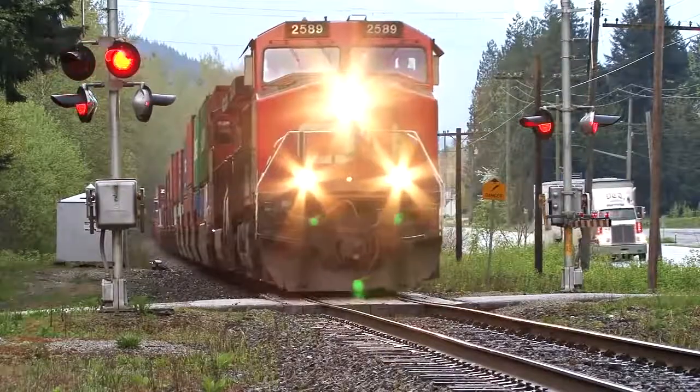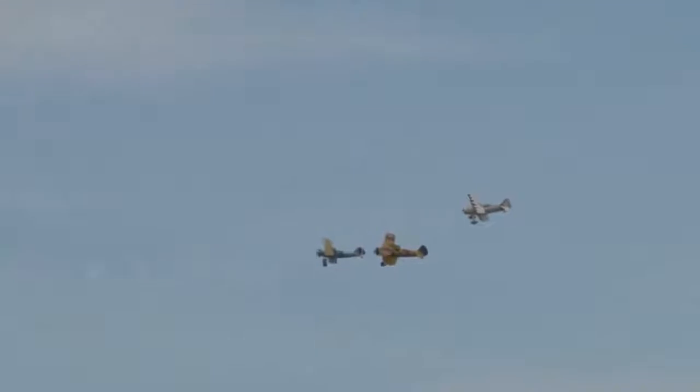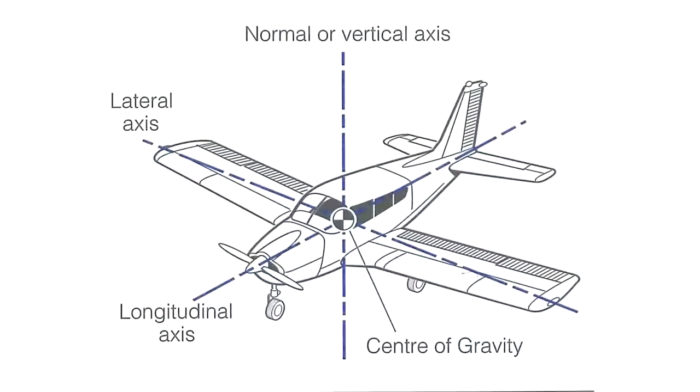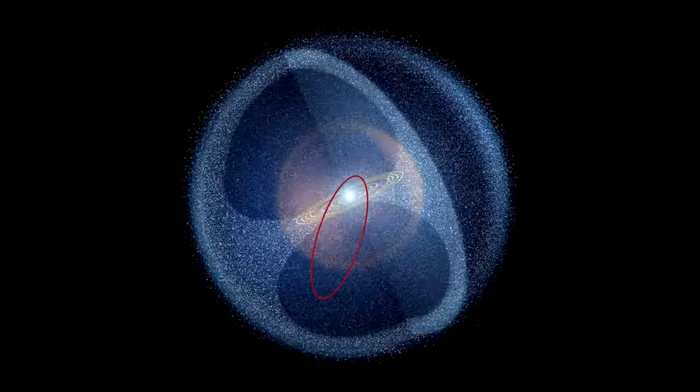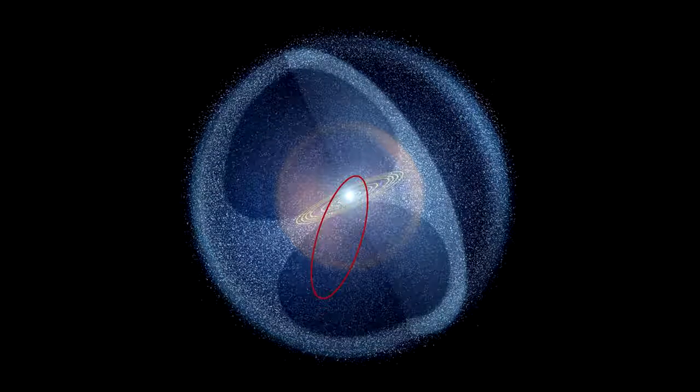However, the Planet X system does not orbit our Sun like a predictable freight train. Rather, it orbits our Sun much like an airplane, on 3 axes: longitudinal, lateral, and vertical. Consequently, its movements are far more complex. In fact, in Being in It for this species, the guides tell us that it moves through the skies like nothing we've ever seen before. To help us put that in context, we need to see how the Planet X system orbits our own Sun relative to our own view of the Sun and the Planet X system.